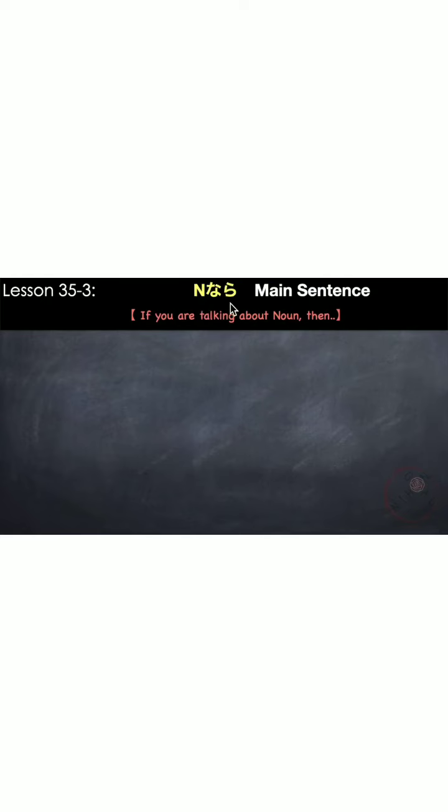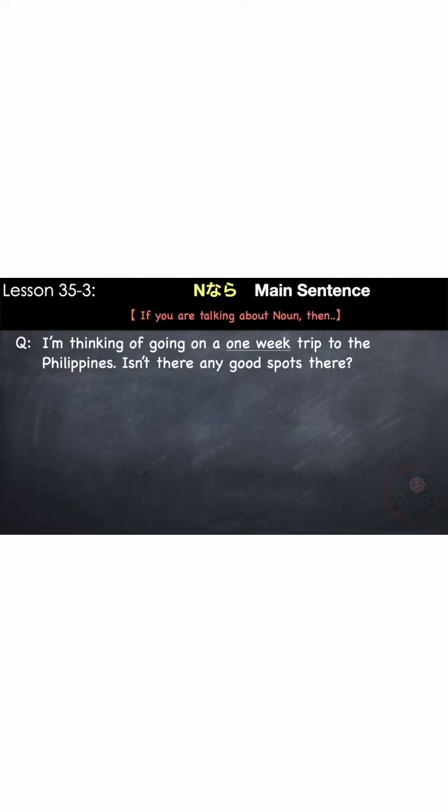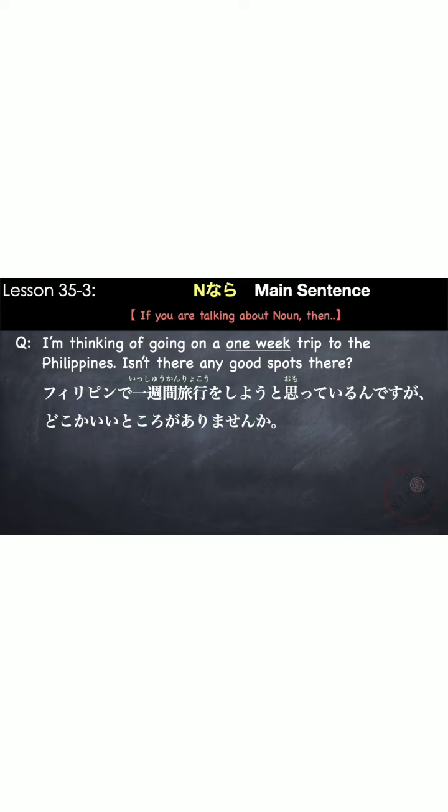Next is using conditional clause noun nara to take up what the other person has said as a topic and then give more information about it. Noun nara main sentence. So meaning if you are talking about noun, then you give some information about it. For example, if the speaker says, I'm thinking of going on a 1-week trip to the Philippines, isn't there any good spots there? フィリピンで1週間旅行をしようと思っているんですが、どこかいいところがありませんか?